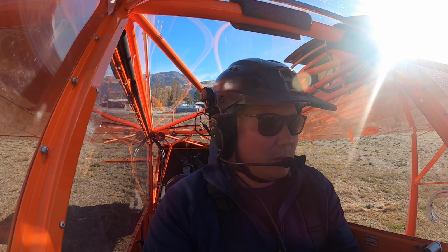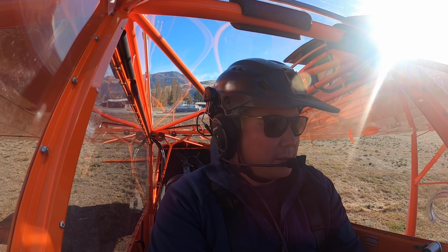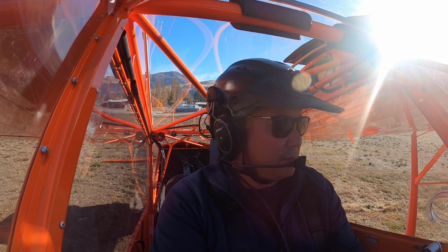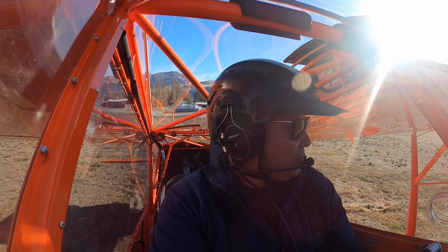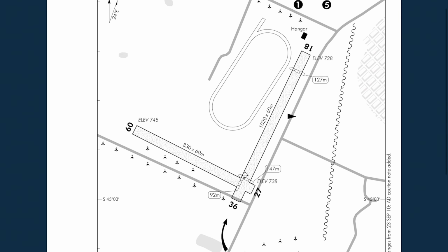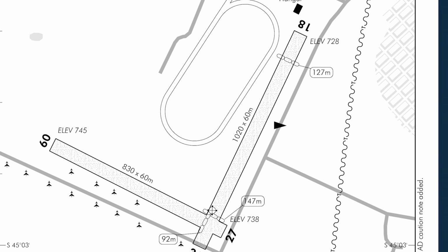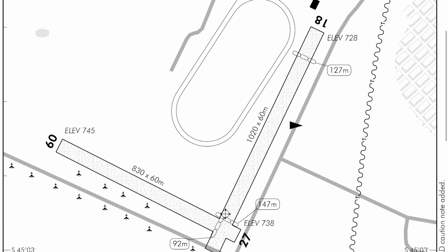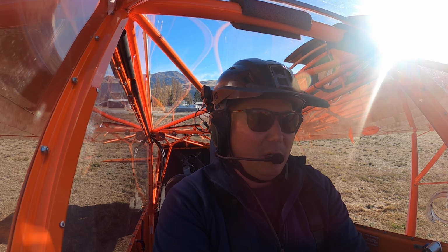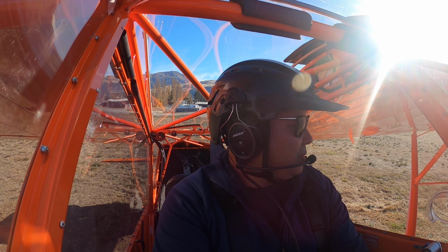So we are out in Scooter, the Savage Cub, and we've just taxied up, and we'll look to take off on runway 36. We'll take off 36, do a circuit and land on 36, then we'll turn around and do 18 for a circuit, and then we'll do one takeoff and landing on 0927 to give you a bit of a look at those.